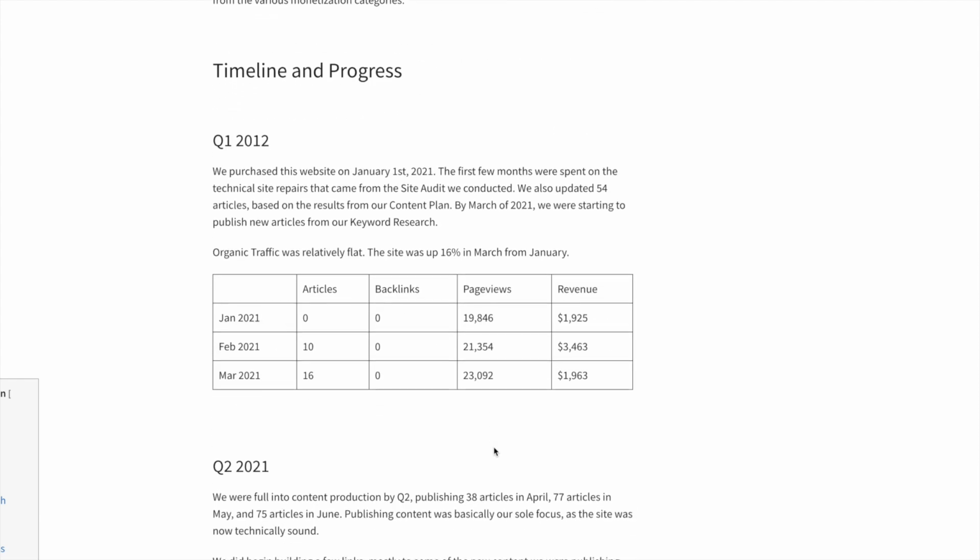All right, let's wrap up here by going through our timeline. We've talked about what we've done, but we haven't really talked about when it was done and how it affected things. So we purchased the site on January 1st of 2021. And we spent the first couple of months, like we said, just focusing on tech repairs and getting the whole site cleaned up. It was a mess.